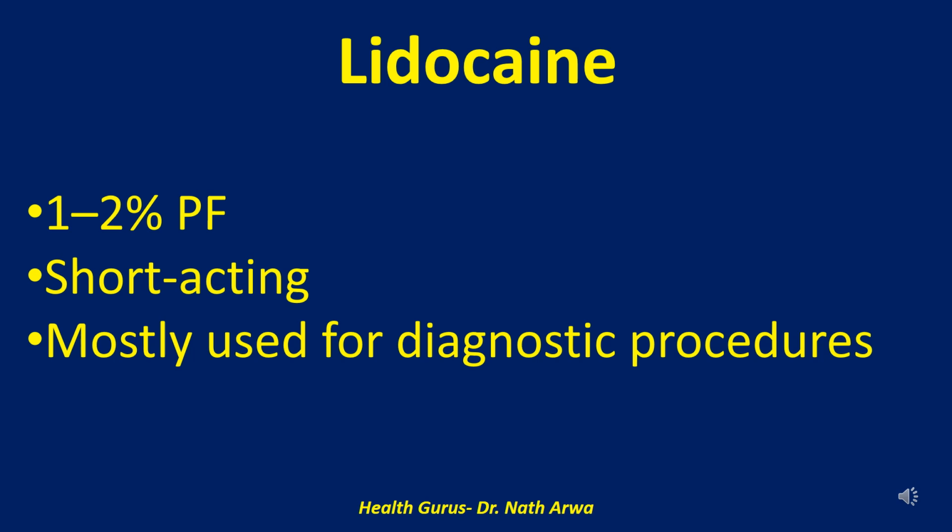elderly patients. To recap, regarding concentration, it is used as 1 to 2% preservative-free only. It is used in diagnostic trials and short spinal blocks. Regarding duration, it has a fast onset and is short-acting. Regarding compounding, it must be sterile, preservative-free, and carefully labeled. Though it's no longer a frontline agent for extended spinal anesthesia, lidocaine remains an indispensable tool for safe and strategic intrathecal assessment.